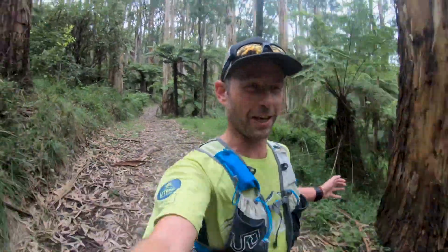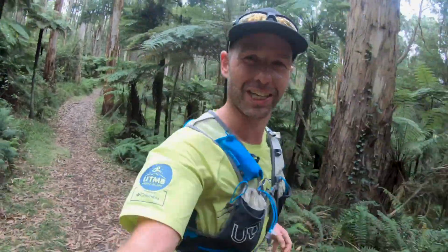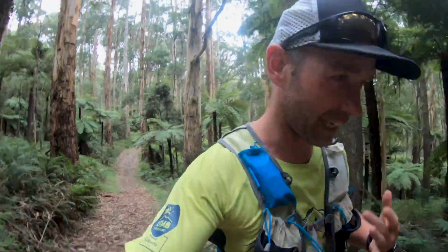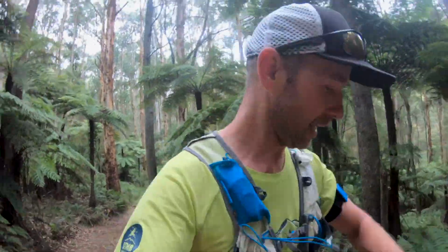Such a cool part of this track. I love these stringy bark trees, and you just feel tiny. Also, it's shaded, so if it is a hot day, you're going to get some nice cooling effect here. The wind coming through the trees, hopefully, and you're kind of halfway through the first loop, so it's a really nice area. Gentle climb.